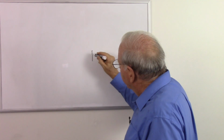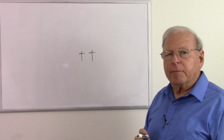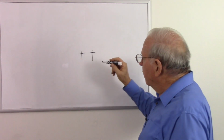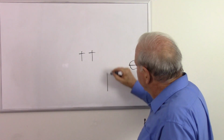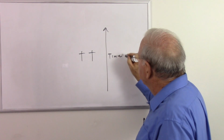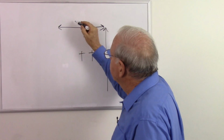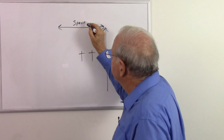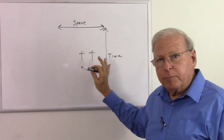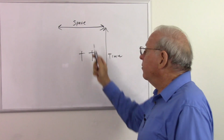They're sitting next to each other, not moving. Are they moving? Yes, they are. They're moving through time. So let's have a graph where time is that direction and space is to the left and to the right. So we have the 2 airplanes just sitting together. They are not moving in space, but both are moving at the same speed through time.